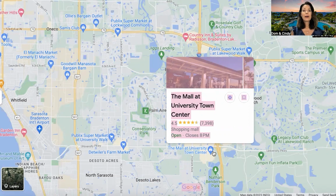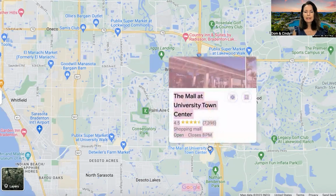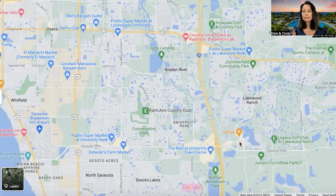Of course, they have all the holiday festivities that you would normally have right there in University Town Center. And I know I mentioned this before, but this line right here, University Parkway, is the divide between Bradenton and Sarasota. So University Town Center goes over on both sides of University Parkway. It's really cool, but it's a massive area it covers.